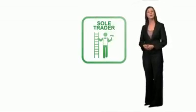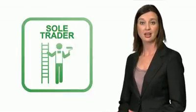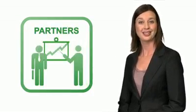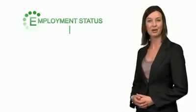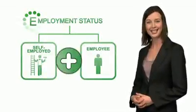So, sole traders and partners can be quite different in terms of the way they run a business. Sole traders run their businesses alone, but can sometimes have employees. Partners, on the other hand, work with each other to reach business decisions or raise finance. However, one thing that they have in common is what is called their employment status. For tax purposes, you can have an employment status of employee or self-employed. However, you can be both self-employed and an employee at the same time. Now, if you're a sole trader or a partner in a business, you're considered to be self-employed.